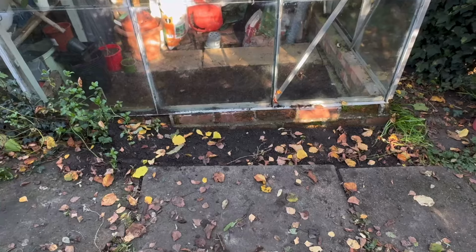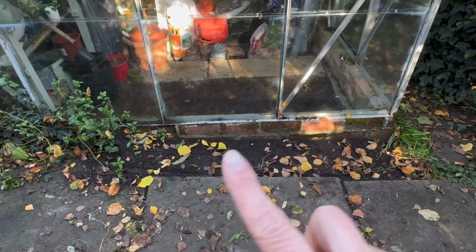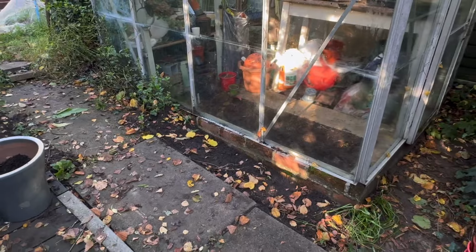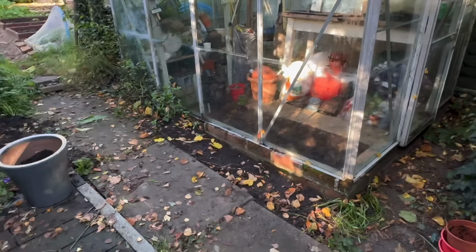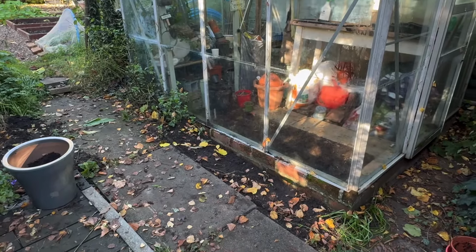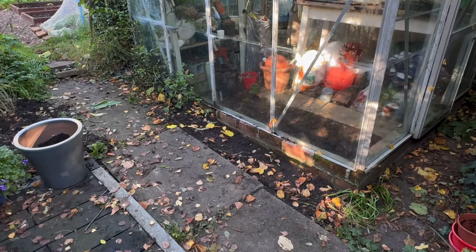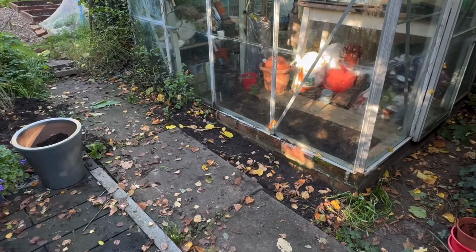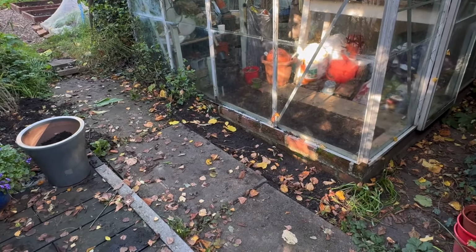Down here next to the greenhouse, I normally have my pots along here with cornflowers and a variety of other things. I've moved some of the pots just to here for now, and in this area I have planted about 30 daffodil bulbs all along here, so I'm hoping that this will be filled with daffodils in the springtime, but we haven't done that before. It's usually just been an area for pots, so I think that will be really nice and hopefully they'll do really well in there.